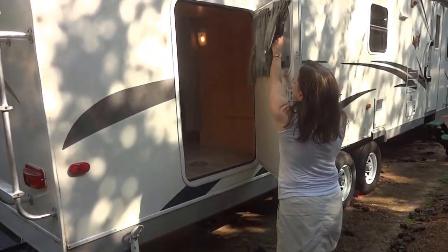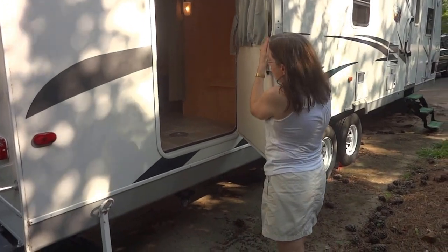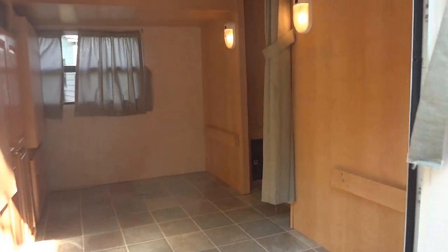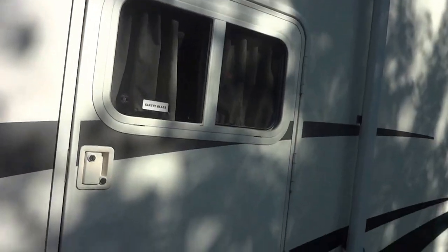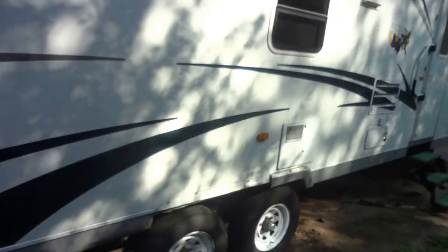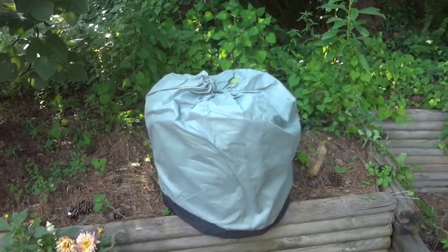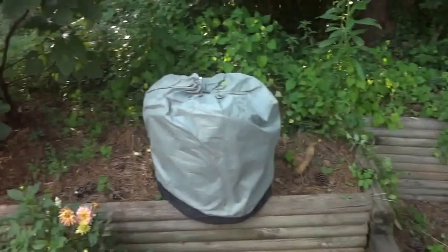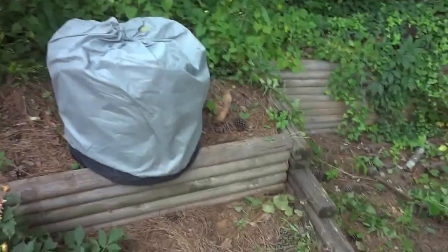And you can see the cargo door here, and you can then see how much room there is from this side. All the things that you can store in there when you travel. We also have a trailer cover that fits this trailer. That's what the picture of it looks like, and there it is. And that's also an additional feature if you are interested in that as well.